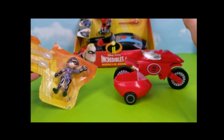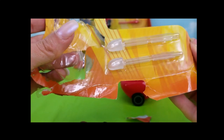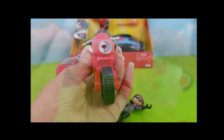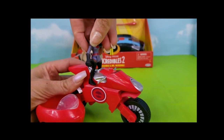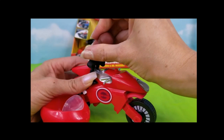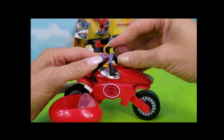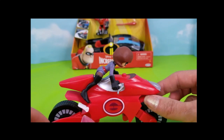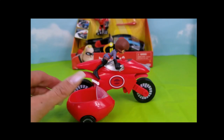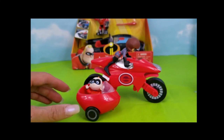Next, we have Elastigirl with a new costume. Check her out. Very cool. And a couple of these little darts. And you take the dart and you plop it in there. Put Elastigirl on the top here. And her hands can go on the handlebars. And boy, she is ready to ride. Look at that, aerodynamic and all. And baby Jack-Jack. Boop. Oh yeah, they are ready to go.